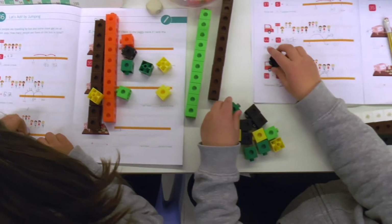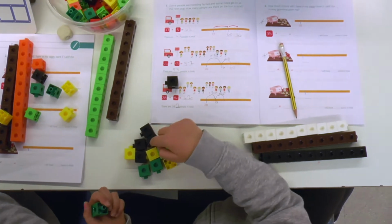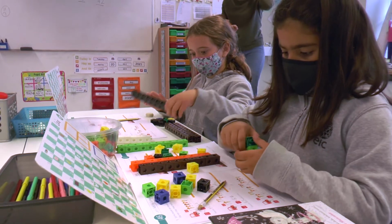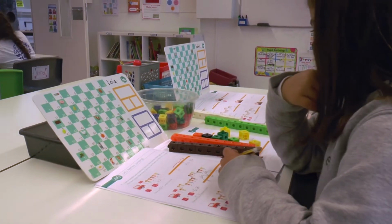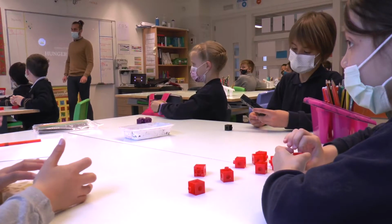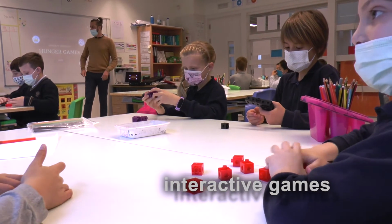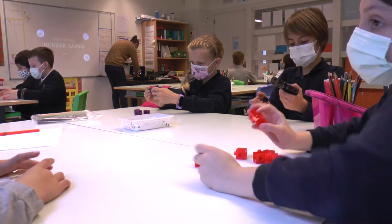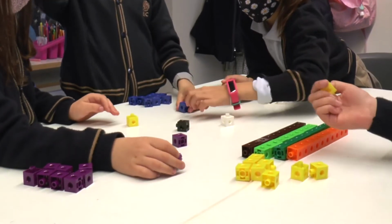Making maths fun and engaging for our pupils is so important. No matter what the mathematical content is, children love it when a game is part of the maths class. Using interactive games allows our students to learn math skills in a fun and dynamic way. Pupils talk to each other when working collaboratively.